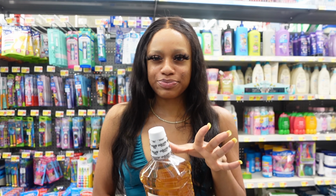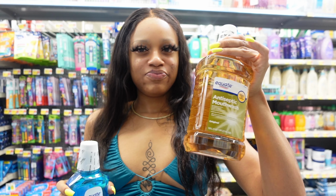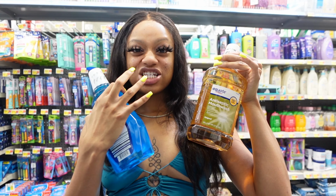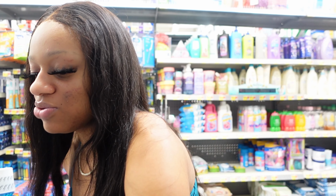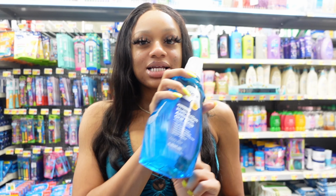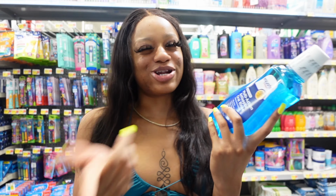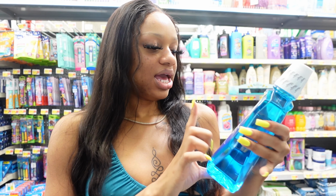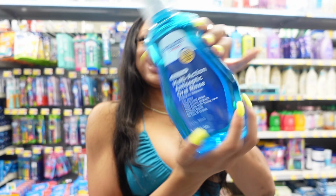But if I had to choose, I would choose to get this one because this one is like the plain version. It's gonna be the one that's really strong in your mouth. I think they have some other flavors, but that's just the one I picked up. I think this one would be a lot tastier, even though we're not eating it, but you know. And it's alcohol free. So we're gonna get this.